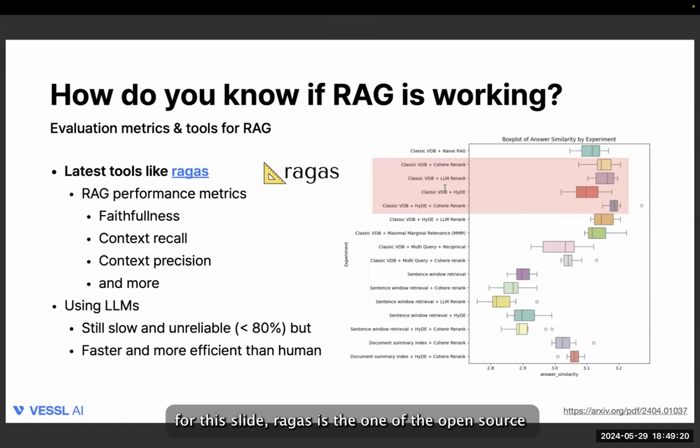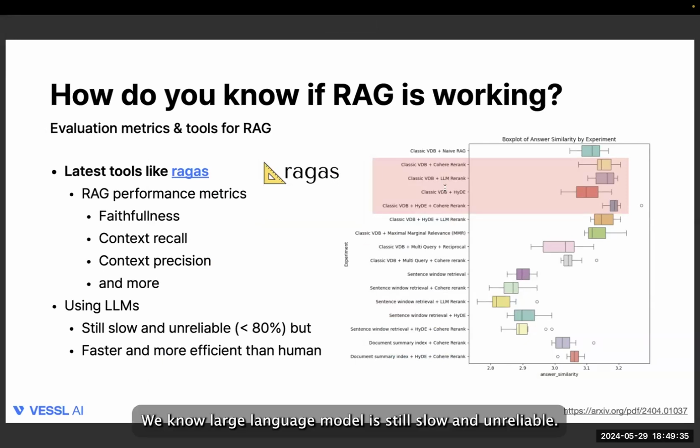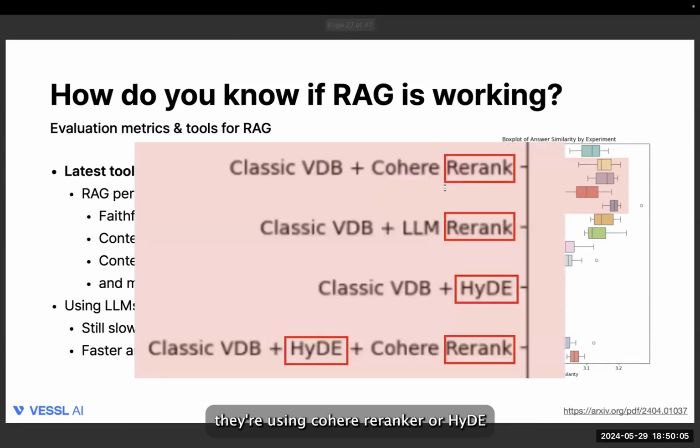For this slide, RAGAS is one of the open source libraries to evaluate RAG. It uses a large language model to evaluate a large language model. We know a large language model is still slow and unreliable. It's less than 80%, but the more important thing is that it's still faster and more efficient than a human, right? So RAGAS is commonly used to evaluate RAG problems. On the right-hand side of the diagram, it's small, but the top performing combination uses the Cohere re-ranker and HyDE. I'm going to talk about the two techniques today.